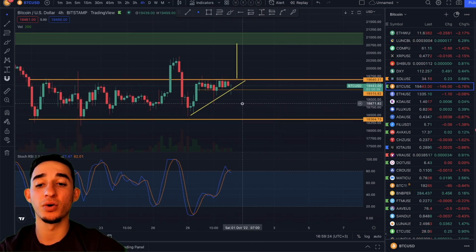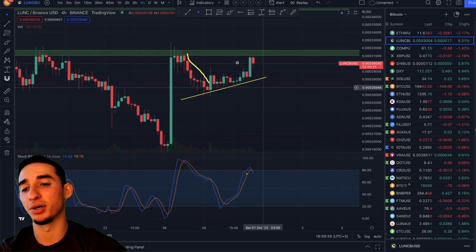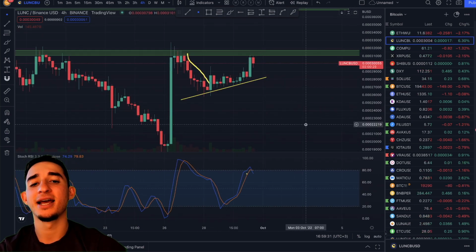Overall, LUNC is looking okay right now, currently up 6.29% right here, as you guys can see, looking pretty good. Bitcoin's looking okay, and that's about it.